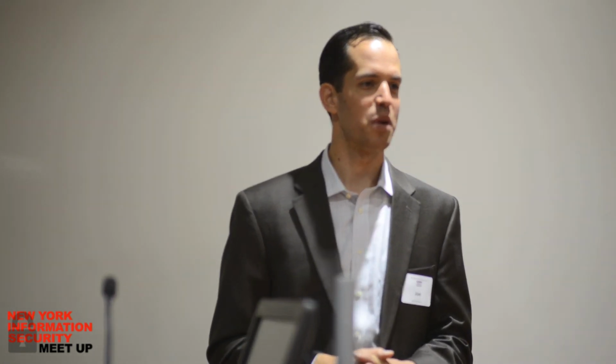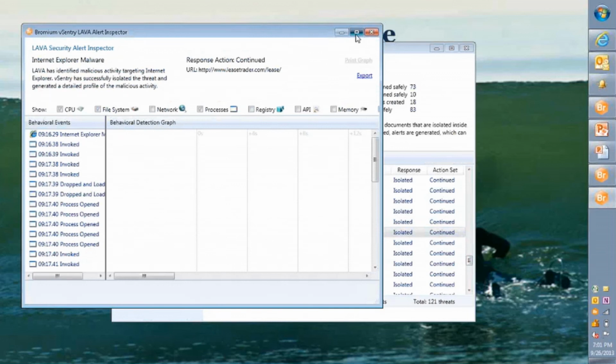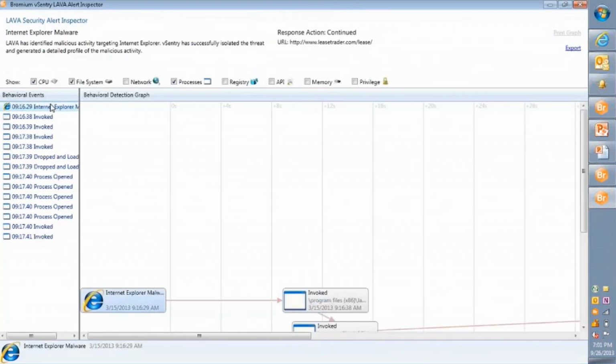About a week later, I went back and I realized that there was a drive-by download hosted by leasetrader.com on that specific day. And I took a look at what that drive-by download looked like, and it was a little bit disconcerting to me. That malware that complex and potent could actually hit my particular machine. And this is what the malware did.